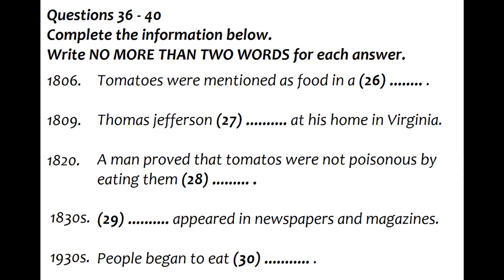Then in 1820, a man named Robert Gibbon Johnson decided it was time to discard once and for all the idea that tomatoes were poisonous. To prove his point, he ate 1 kilo of ripe red tomatoes in public. 2,000 people gathered to watch this feat, which took place on the steps of the courthouse in Salem, Massachusetts. Amazingly enough, Johnson survived this stunt.